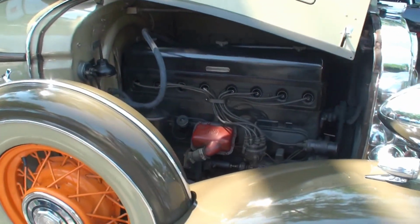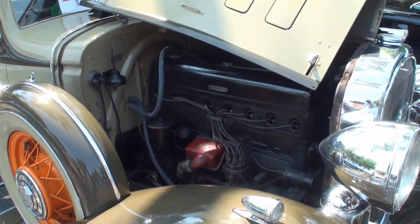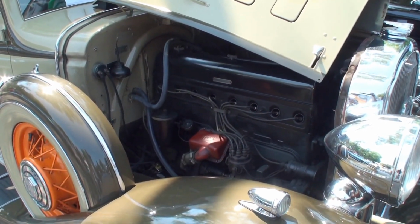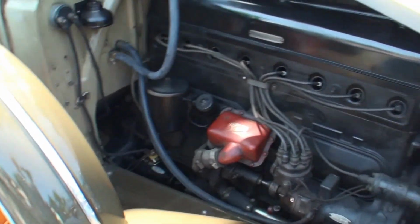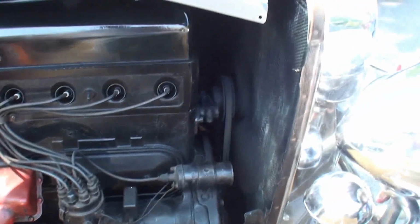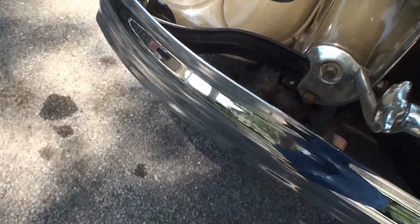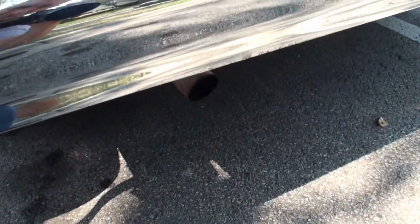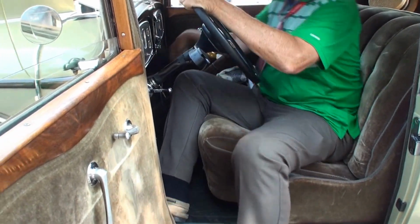Okay. Len, let's start it up. Good. Let me get some exhaust note. There's the exhaust note there, nice and quiet. Let's shut it off. Nice and quiet engine? Yeah, it is nice and quiet. We'll shut the hood.